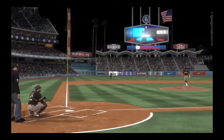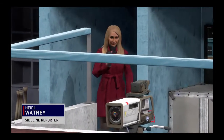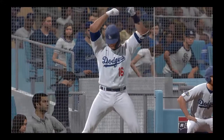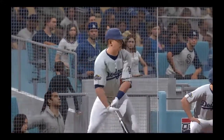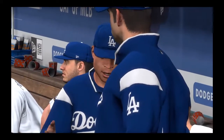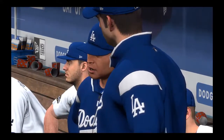Welcome back for the bottom of the fifth. Here's Heidi Watney. Matt, during the break, I caught up with Dave Roberts, the Dodgers skipper, about his lineup's performance so far. And one thing he mentioned to me was the lack of discipline he's seeing out of their at-bats right now. He said they've been chasing at pitches out of the zone all game, which obviously doesn't usually lead to good results. Until they start being more selective with their swings, he said they will continue to struggle. Okay, thank you, Heidi.